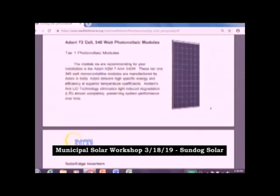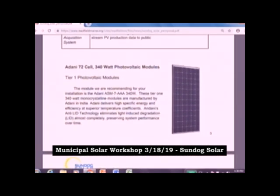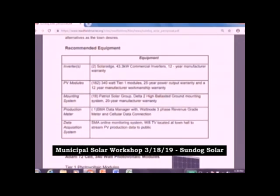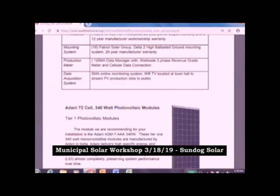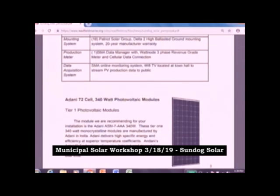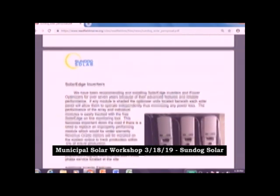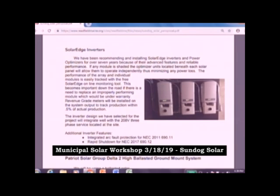So the modules that we spec'd out here are Adani 72 cell 340 watt panels. We would be offering something equivalent to that at this point, probably not that exact module, just due to availability, but it would be a tier 1 equivalent module in the same power class and potentially more in power class. The inverters that we have recommended for the project are Solar Edge inverters. There's a 208 volt service there, and we'd be using a single 43.2 kW inverter for the project.